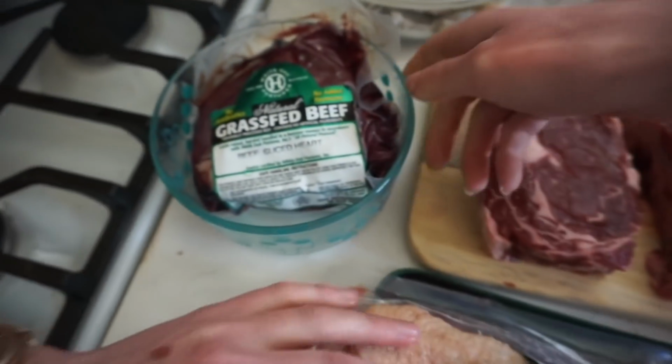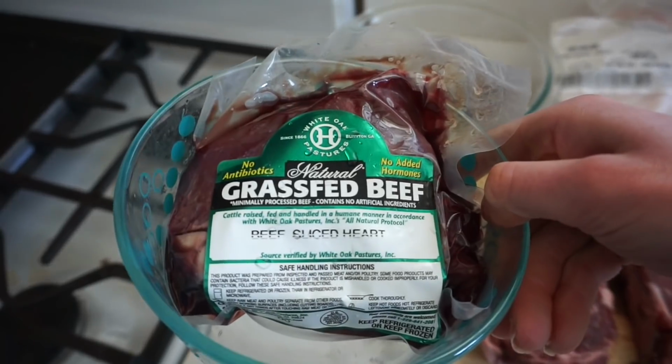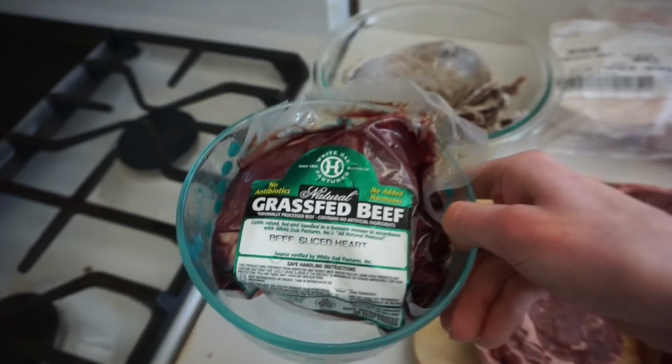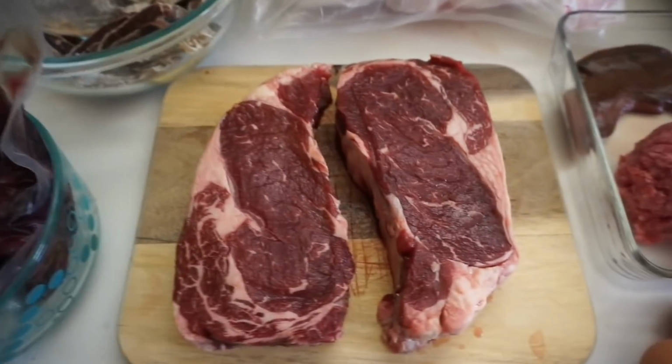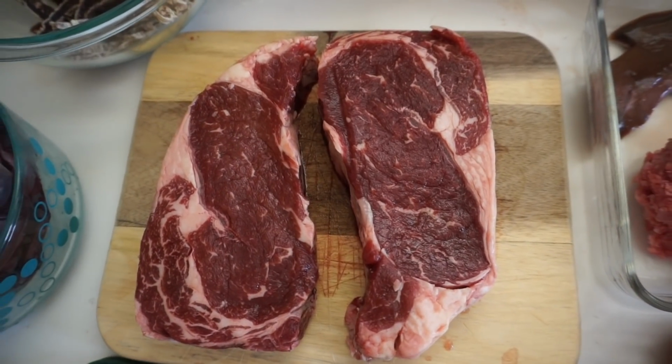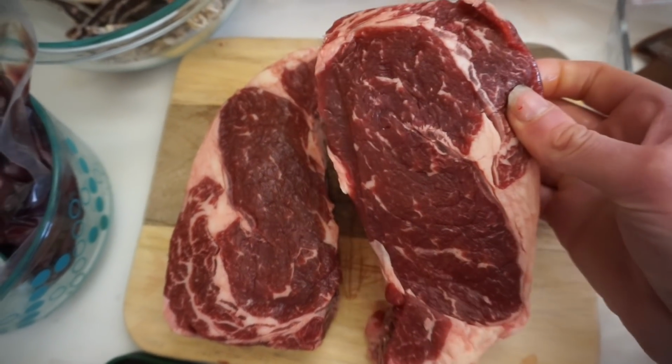Beautiful padding. We're also using some sliced beef heart from White Oak Pastures, so it's really convenient that White Oak Pastures pre-slices their heart. It's super easy to deal with if you don't want to cut into a full heart. We've got two beautiful ribeye steaks from our full cow. We're getting extremely fancy right here.